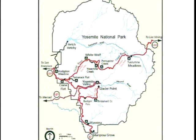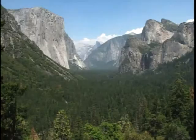Now you see the main road going across the park. And then just below that, you can see a couple of roads going to the east. From left to right, in the middle of it, you can see Yosemite Valley there. That is the original part of the park that was created, and it's also the most popular. Most people go to Yosemite Valley, and the large majority of people don't get to the rest of the park. So let's go to Yosemite Valley.